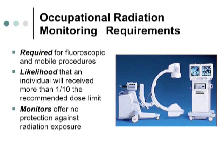You're not going to get that much more bang for your buck with a 1 millimeter apron than a 0.5. So most radiologists, most departments now, we use 0.5 millimeter aprons, and it gives you pretty good protection. Okay. Now, what about monitoring? Who should be monitored? Who has to be monitored by law? Anybody doing fluoroscopic procedures and mobile procedures in radiology, we require monitoring for those people.